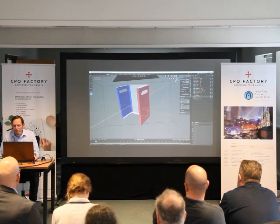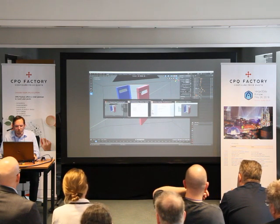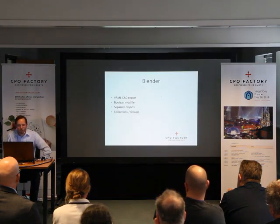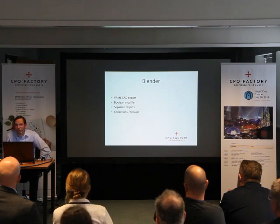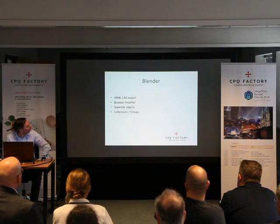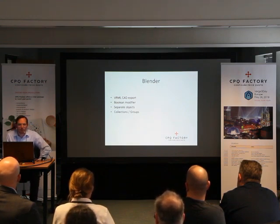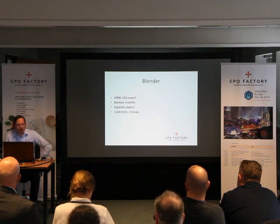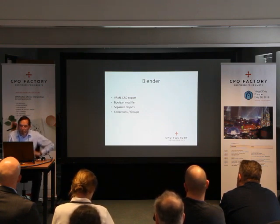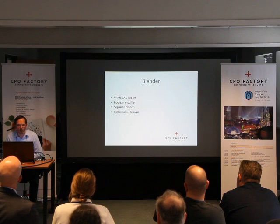Okay, back to Blender. Well, in this case I use a VRML CAD export. It's very easy and it's clean. If you want to go for advanced assemblies, I think you need a better converter: Okino, NuGraph 64, Canadian software, really great to use. It's a tip. So I use that when I go for not one part, but for huge assemblies.